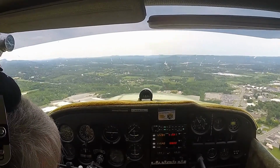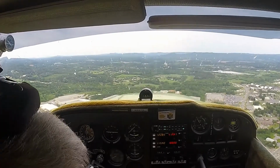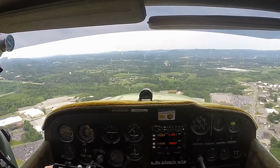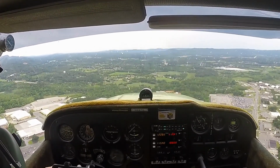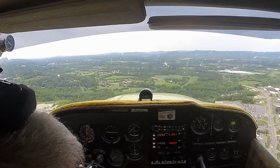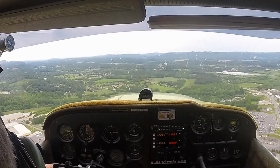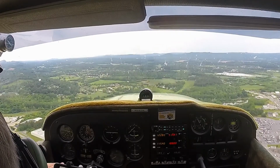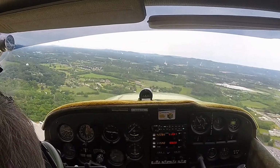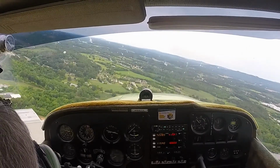Second stage of flaps. Nobody out there on a long final. Altitude's looking pretty good. Keep my RPMs for now. Calhoun traffic, Cessna 2671 Lima is turning left final, runway 17, touch and go, Calhoun.